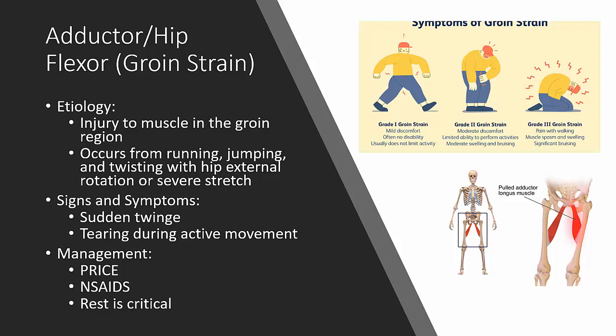Rest is critical. Daily whirlpool and cryotherapy and moving into ultrasound treatment may be helpful. We will need to delay exercise until the patient is pain-free during active range of motion. Restoring normal hip range of motion and strength and providing support for the hip with an ACE wrap can be helpful. Rest is extremely critical for this type of injury.